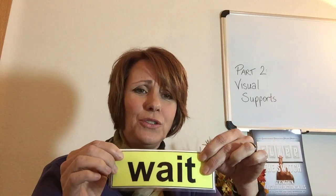The first one that I'd like to share with you is a simple wait card. Now, if you have a child or you work with a child who wants to do something right away, when they get something in their mind, they want to do it right away, they don't want to wait, just using a simple wait card like this and putting it down where the child can see it can help immensely.